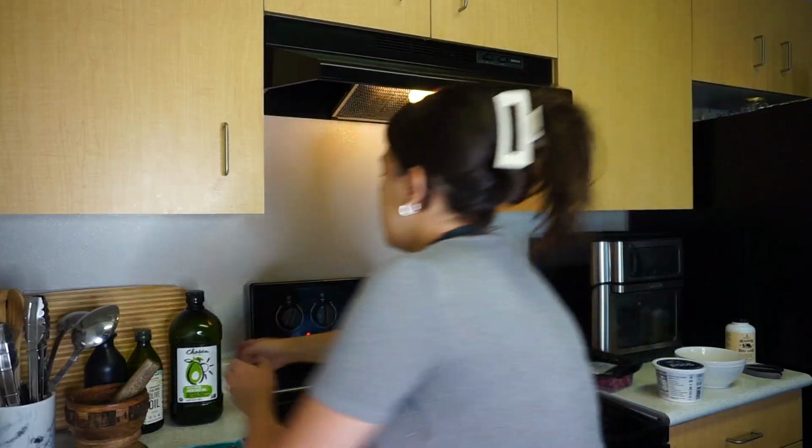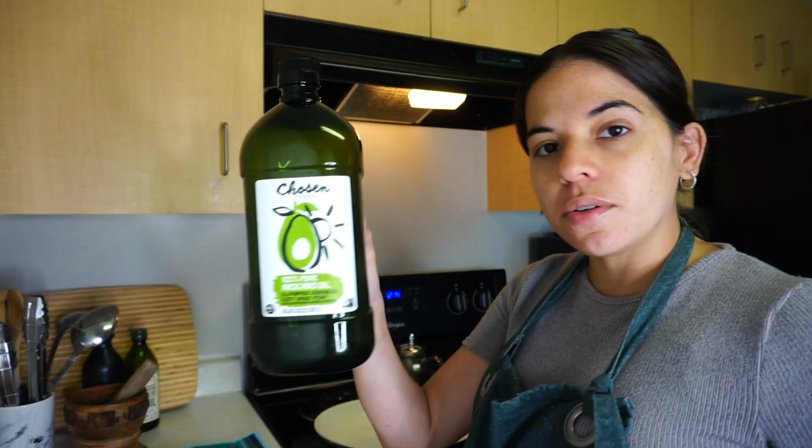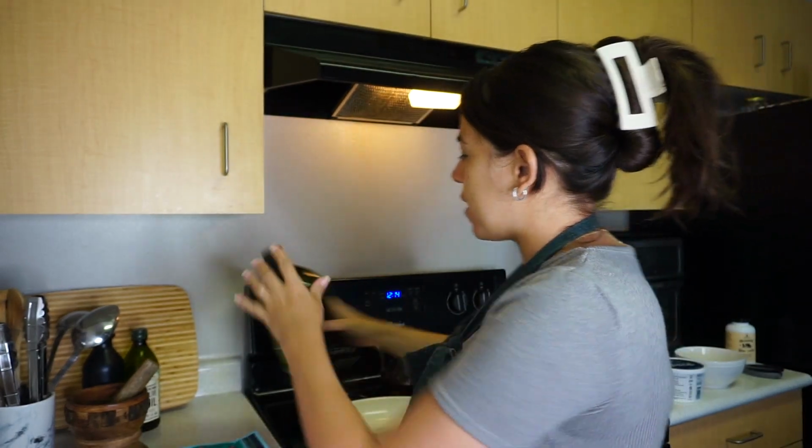And I use avocado oil always. You can also get beef tallow, which is really good. I want to buy that.